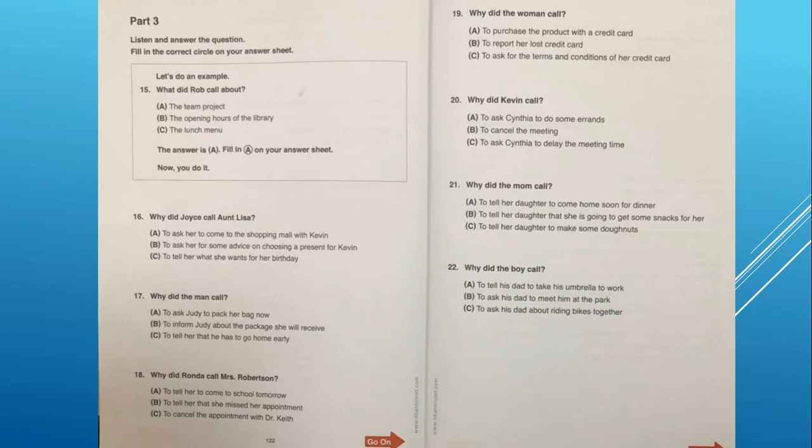Number 20. Listen to the phone message. Hi, Cynthia. It's Kevin. I know we are supposed to meet tomorrow around 10, but I have to run some errands before I come. I don't think I can be there on time, so would it be okay to meet half an hour later?